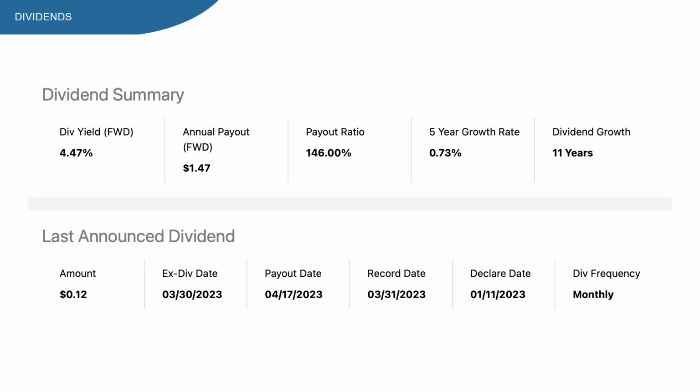And since we're talking about dividends anyways, dividend yield is sitting at 4.47%, which is a really good number. Annual payout is at $1.47 and payout ratio is at 66% and not the 146% which is displayed here. This is because REITs use FFO to pay out the dividends. The 5-year growth rate is at 0.73%, which is a low number of course, but dividend yield is already at 4.47%, so it's not that bad. On top of that, they grew the dividends for 11 years in a row, which is also pretty impressive. And the real reason why people love Stag Industrial is because of the monthly dividends. Overall, a great looking dividend scorecard, but how about the historical returns?